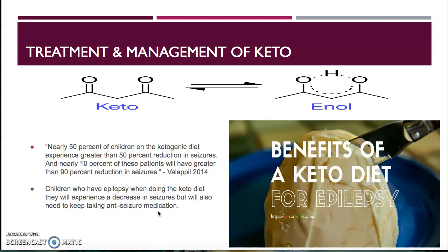Also, children who have epilepsy, when doing the keto diet, will experience a decrease in seizures, but they will also need to keep taking their anti-seizure medication. So just being on this diet doesn't fix it all. You still have to keep going through the motions with taking the medications that you need, because maybe you aren't getting enough iron and so on, like Katie had talked about earlier. This diet isn't the be-all end-all fix. There's still medication that needs to be involved.